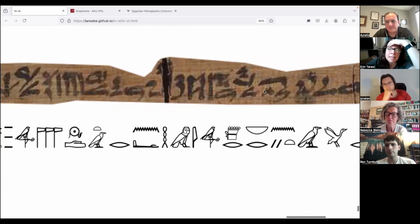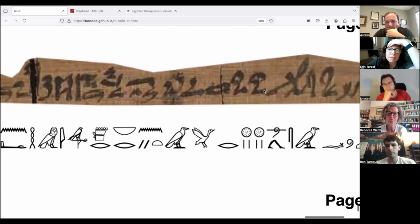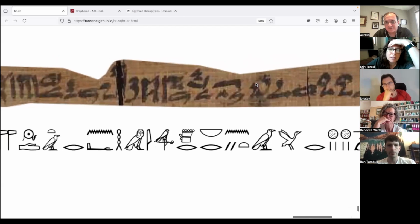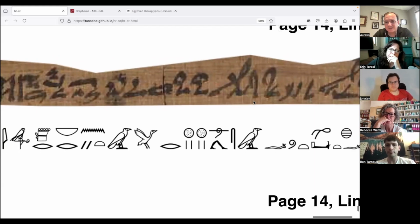Sorry, do you think he accidentally wrote a W instead of an Aleph in Os? It did occur to me, because that's what it really looks like, doesn't it? This is what a well-behaved Aleph should look like, and it doesn't look anything like it. It really looks more like a quail chick, W. It looks like a spelled out quail chick or something else. But yeah, kind of weird.